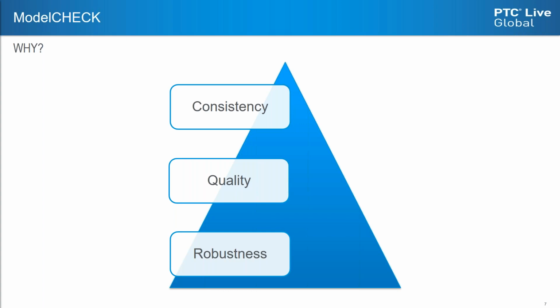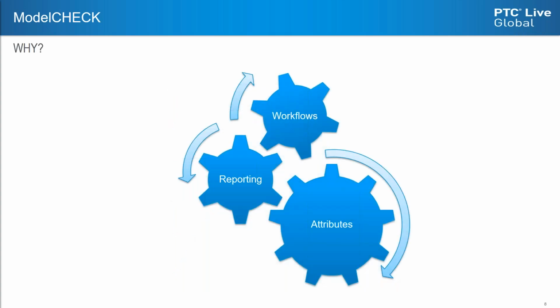Consistency: why do we have start parts or things like that? Consistency across the agency or across your company allows for other tools to work. If my attributes are set correctly and consistently, I can programmatically come up with tools to not only affect reporting, but maybe Windchill workflows and further things down the stream. So through robust models, quality models, and consistently filled out models, I can do things inside of downstream applications more programmatically and have a higher success rate.